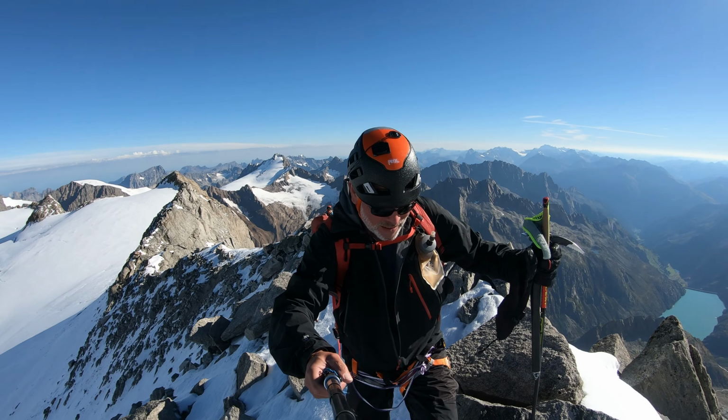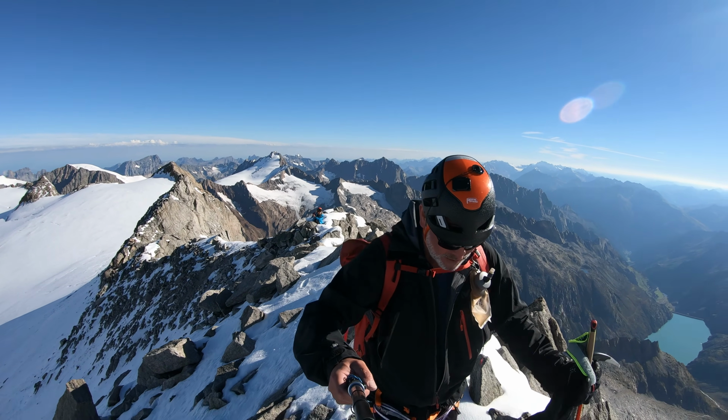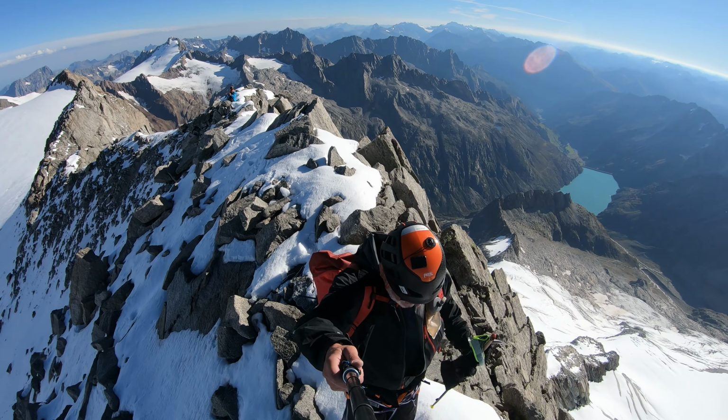carving the route through untouched snow, feeling like I'm walking where no one ever has. The view from up here is breathtaking, but sadly, the drone isn't working, so I can't capture the moment the way I'd hoped.